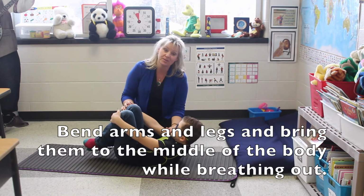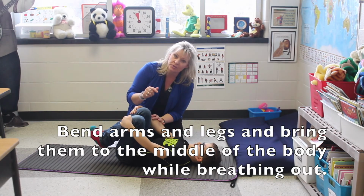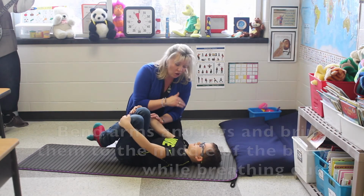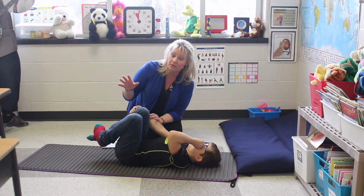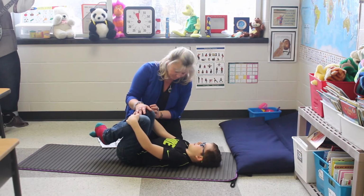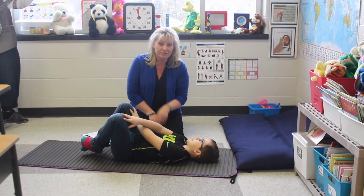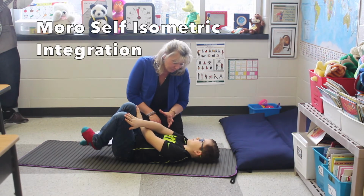So what we want to do is we're going to put your head down for a second, we're going to show you how you could do the Moro pattern in a calming area. You also could do this with your whole class. This is something you do for calming? Okay, so you can do your own self-isometric in the classroom, right?